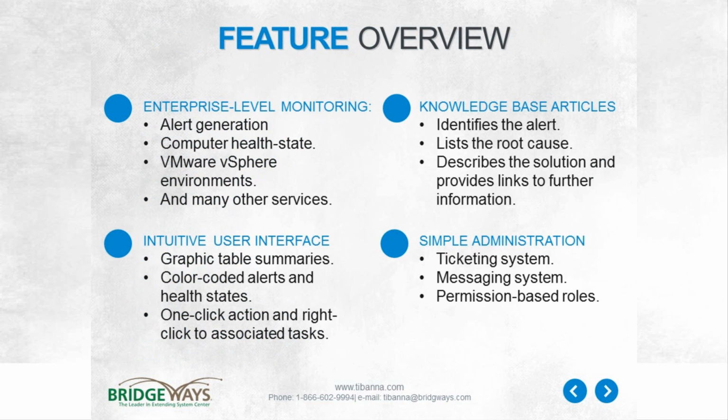So Tibanna gives you enterprise-level monitoring features such as alert generation, computer health state monitoring, and it also monitors your VMware vSphere environments. Tibanna Plus can be customized to monitor anything that SCOM can currently be set up to monitor, and VMware, Oracle Database, InterSystems Cache, and any system or application in our current suite of products monitors.